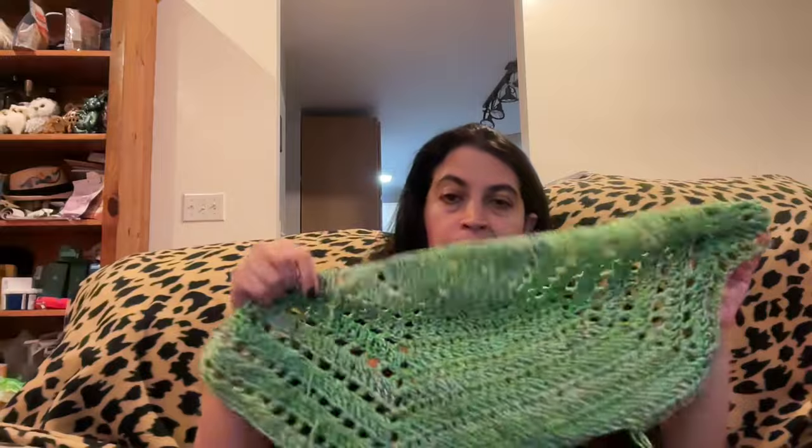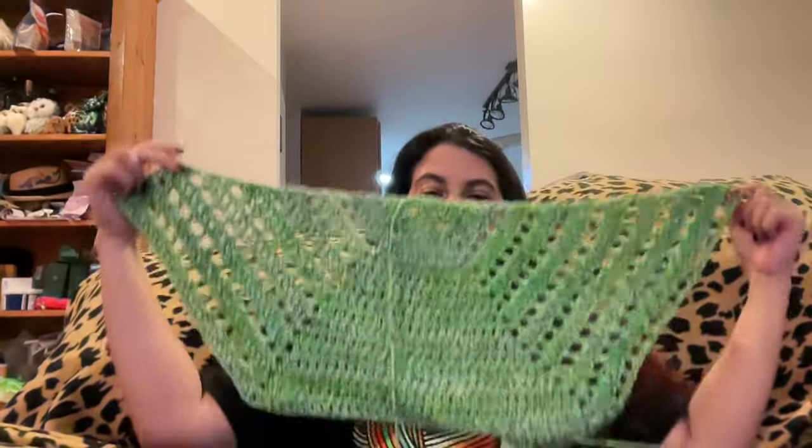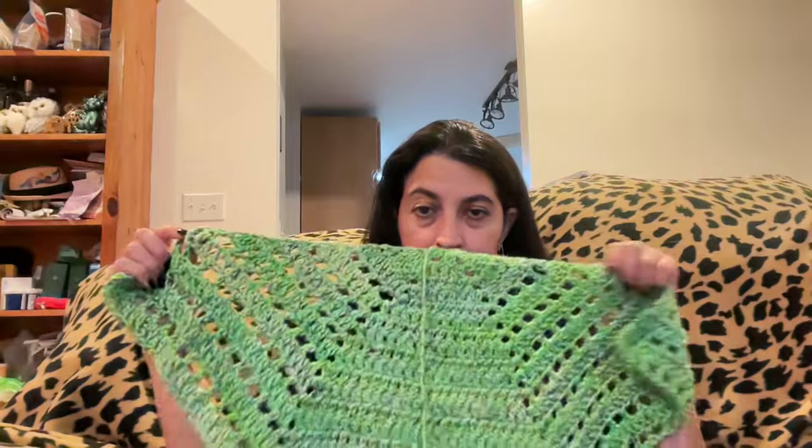I've also been working on a second reading shawl. So this is about as far as I've gotten. And this is the Joann's Big Twist Party Yarn, the Bobble Tea colorway. It's really pretty. This one's most likely for my aunt.